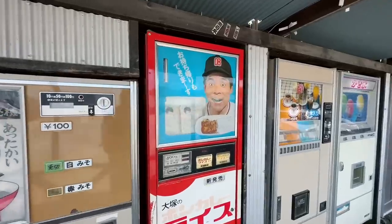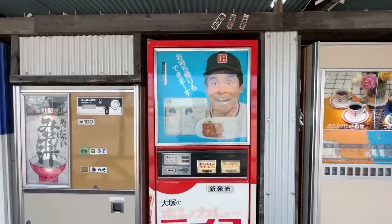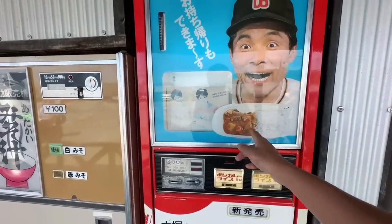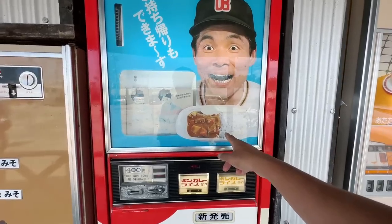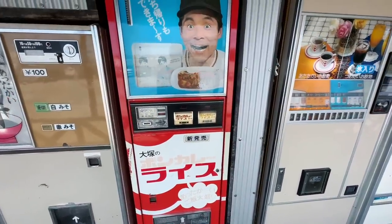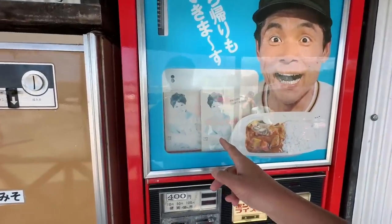This is one of the coolest vending machines, a baseball player endorsing this curry. But the thing is, the curry, I believe, is in a bag. I think you just buy the box of curry, or it comes in like this. Okay, so it's a heated curry that comes out looking like this. And that's 400 yen, which is pretty reasonable. Bon Curry, they still have this around, so it's quite a famous brand. But it's interesting that they keep the old retro boxes in there.